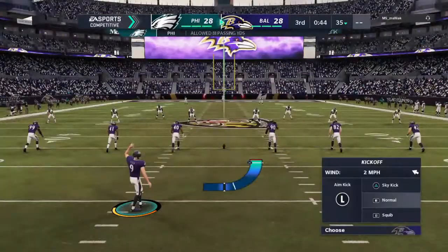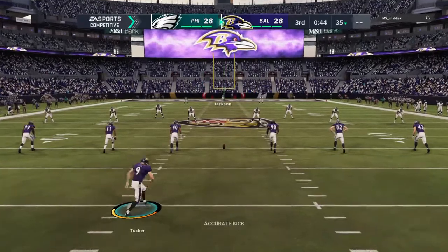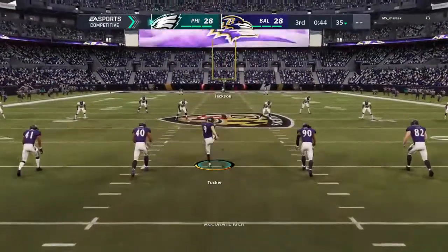Justin Tucker to kick off for Baltimore. So all square here in this 3rd quarter as the kick's away.